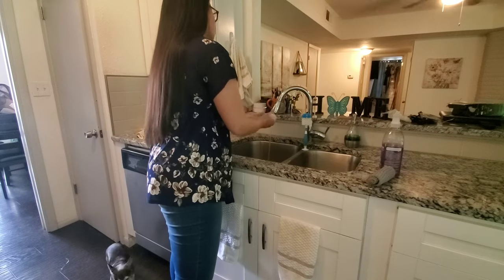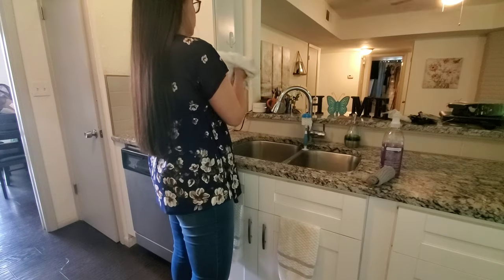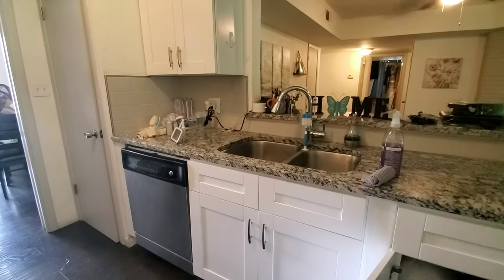Now I'm going to go ahead and wash my hands. I already have my Method cleaner out as well as a hand towel. I'm going to go ahead and clean off the countertops as well as the stove and make sure I disinfect everything that I touched with those icky chicken hands.